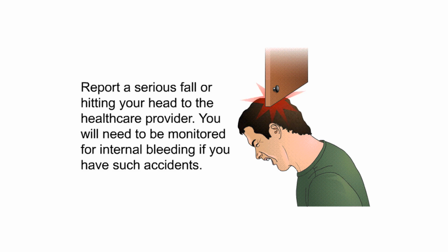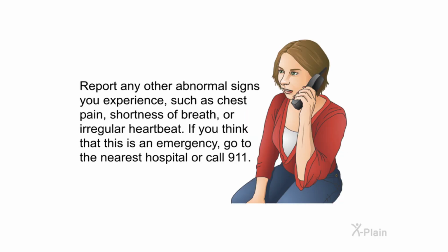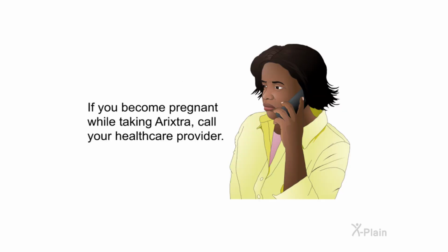Report a serious fall or hitting your head to the healthcare provider. You will need to be monitored for internal bleeding if you have such accidents. Report any other abnormal signs you experience, such as chest pain, shortness of breath, or irregular heartbeat. If you think that this is an emergency, go to the nearest hospital or call 911. If you become pregnant while taking Arixtra, call your healthcare provider.